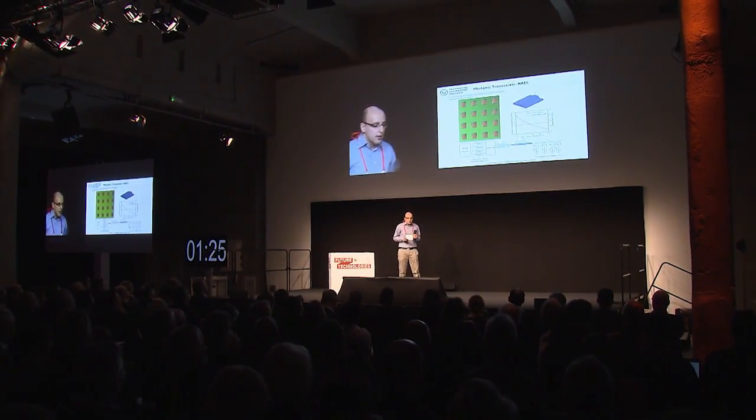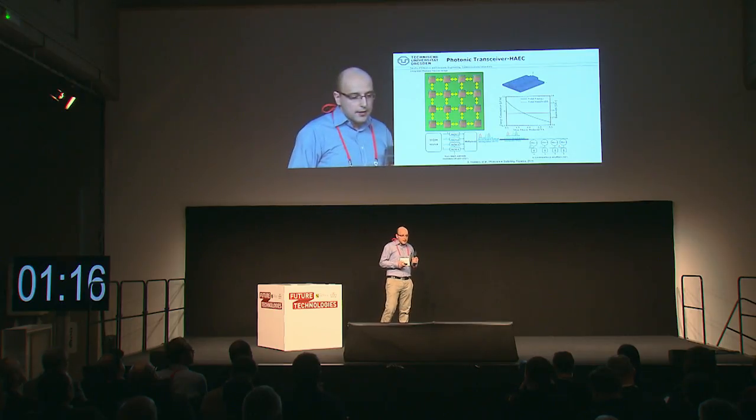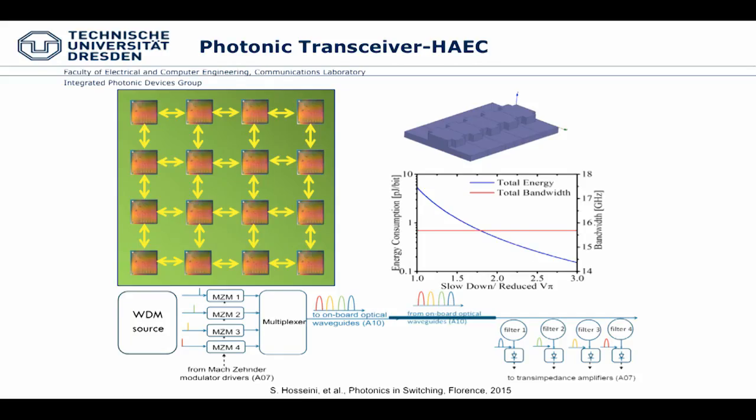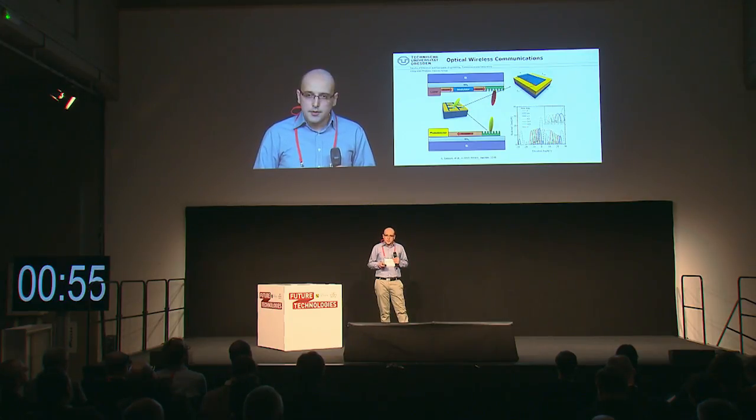And then here are some of the activities that we do. Here you see a project where we want to make communication between chips possible. And we want to implement WDM communication links for that purpose, which are actually enabling up to terabit per second communication. And here is another project where we are working on beam steering.